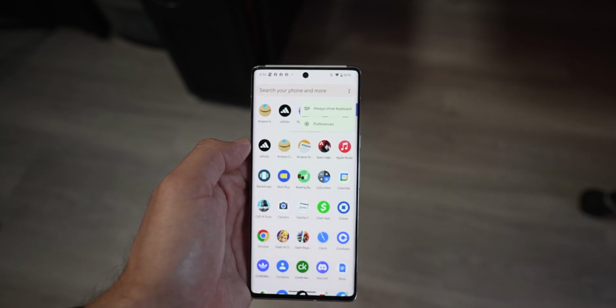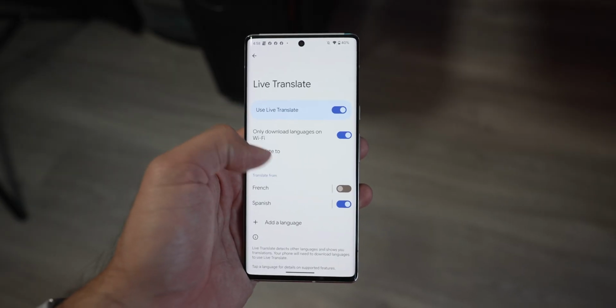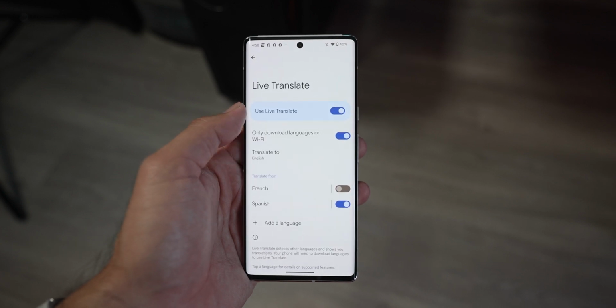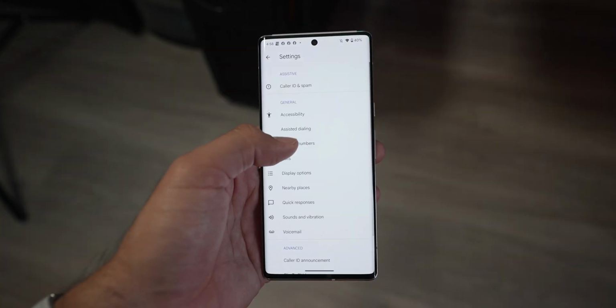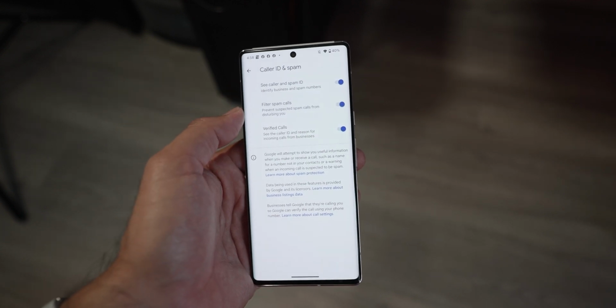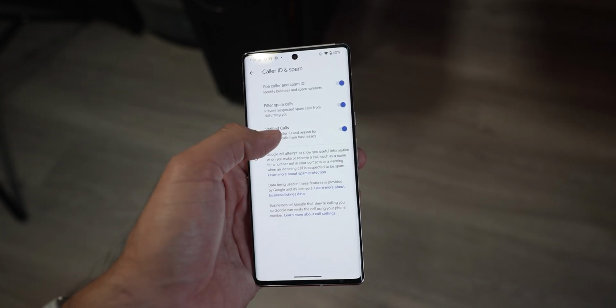You also have a bunch of AI features when it comes to the Google Pixel 6 with the Google Tensor chip, such as Live Translate, so it can translate stuff on your phone or help you communicate with other people. It also has AI for spam calls, so it can detect when it's a spam caller and let you know, or even answer the phone for you if it's a spam call or a number you've never heard from. Either way, you have a bunch of AI features and intelligent stuff with the Google Tensor chip.